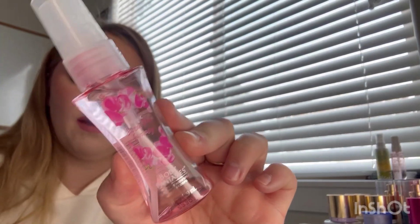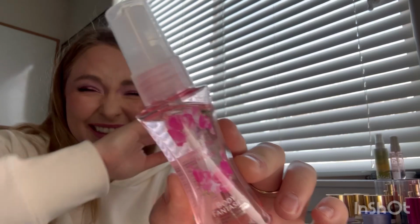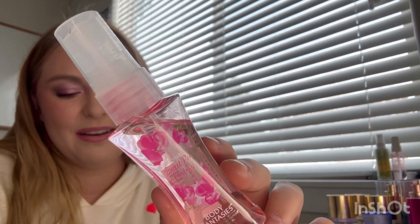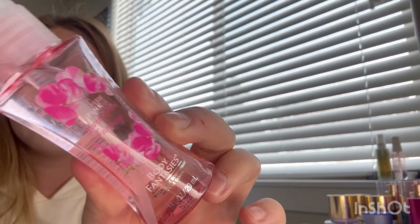This is from Body Fantasies. That's about to make me sneeze. Whew. Okay. It almost went away, but okay, Body Fantasies Pink Sweet Pea Fantasy. It's a tiny little thing. Pretty basic scent. It's just a very sweet floral. It's a very fresh shower smell too. But most of all, it's a sweet floral.